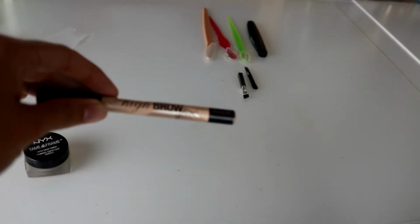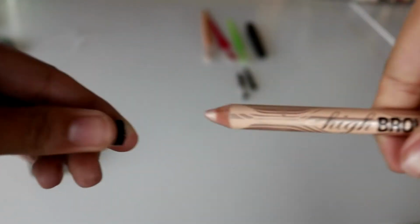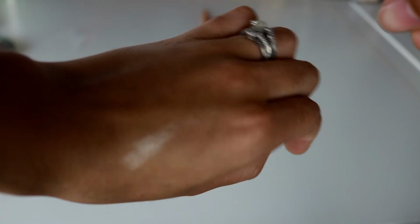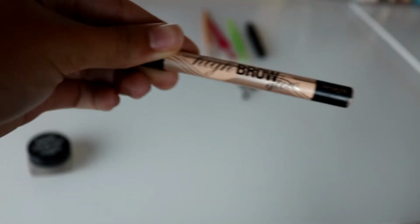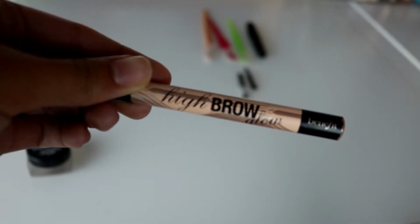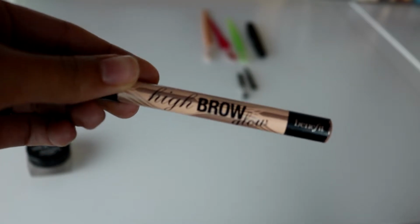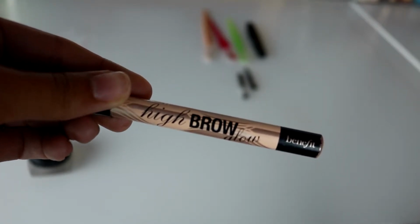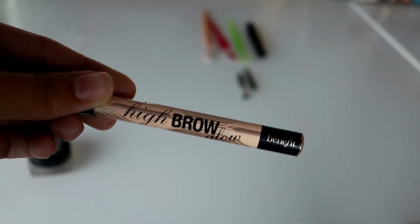Here is the Benefit Highbrow Glow, and it's just like one of those little highlighter sticks that you can put underneath your brow, and it gives you a glow. And I don't really love this for beneath my brow. I just think it's too shiny, and I usually put a matte highlight underneath my brow. Just for me personally, I don't love the shimmery highlights underneath my brow.